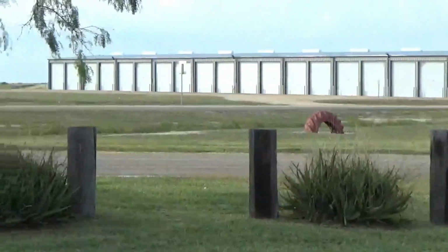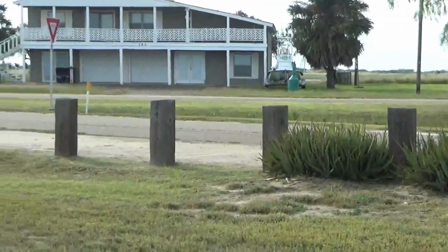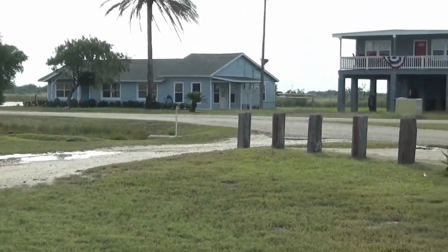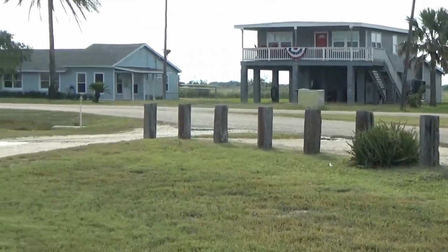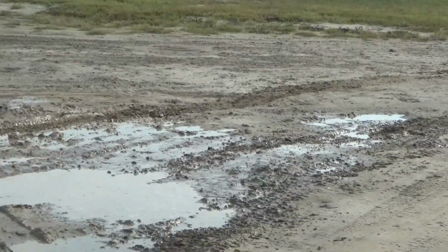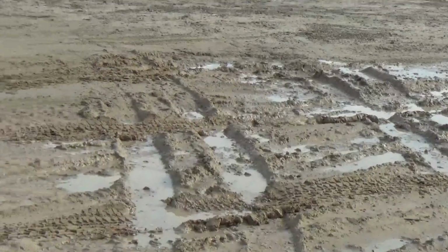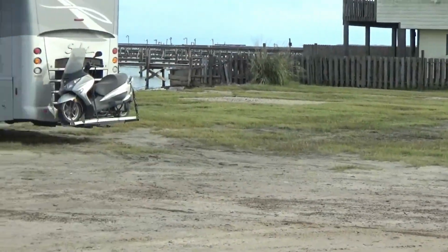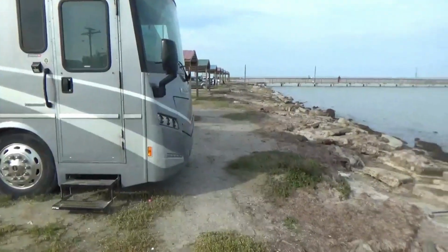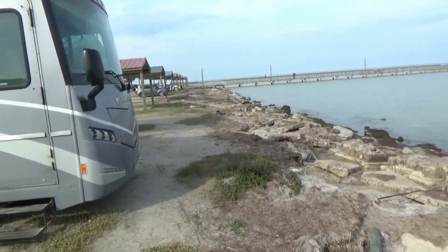Now the road coming into here from town is paved, but once you get into the park here, other than what I just showed you on those parking stalls, it gets a little muddy if it has been raining, which it has this morning. Now I did pull in this close to the water, just about 20 feet.